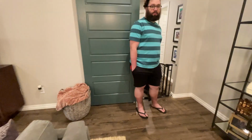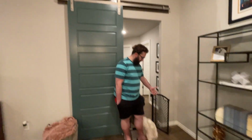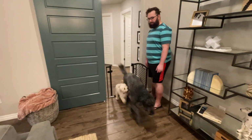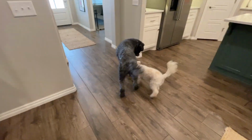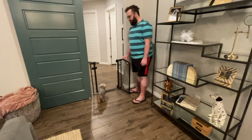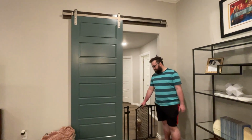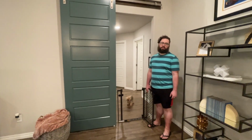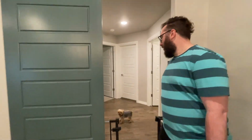So to the hallway, we've got a sliding door and some puppies. We also have a gate here. It's not the most aesthetic thing in the world, but it's functional because Esme has learned to push open this door with her paws. If any of you know Esme as a dog, you would not be surprised by that information. All right, take it away, Scrimpy.